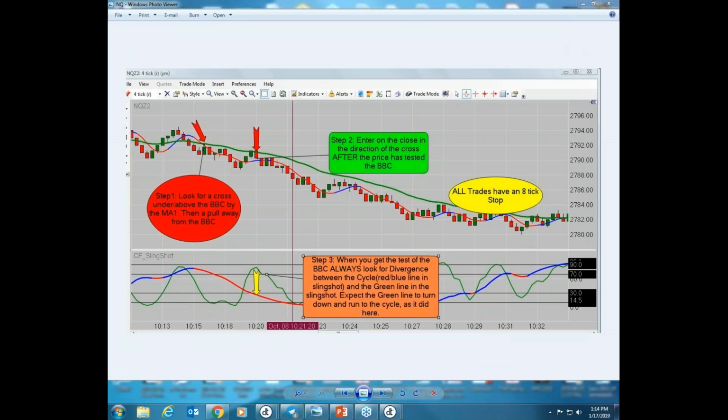The reason we do that, as I said earlier, is the trade setup is down here. This is saying, look, we're in a downtrend. This is just a pull away. And this close here, we need to get short. What we expect to happen is the green line to ultimately come down and close the gap into the cycle. Price action wise, we expect the market to make a new pivot low. It's at this point, when the green line is going into the cycle, that we close the trade out. That's what we do.